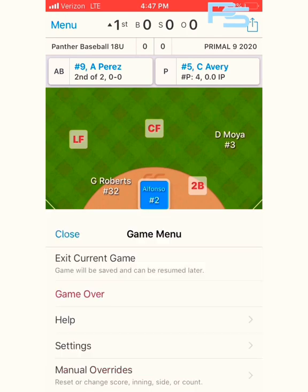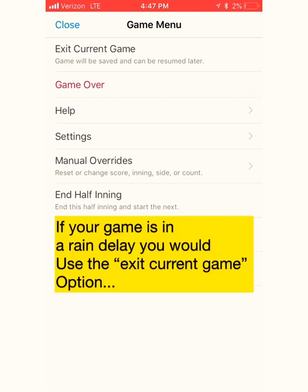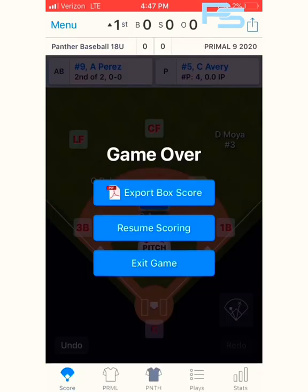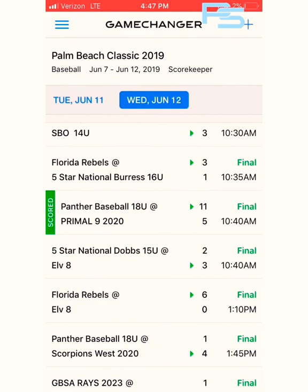Real quick, when you go to finalize a game, always make sure that you click game over in red, because that finalizes the game. If you click exit current game, that just saves the game. It doesn't actually submit the game. So when a game's over, make sure you're clicking game over in red. Boom. You can skip and finalize as far as the blown saves and winning pitchers go, and then just click exit game and you're done. That's how you score a game.